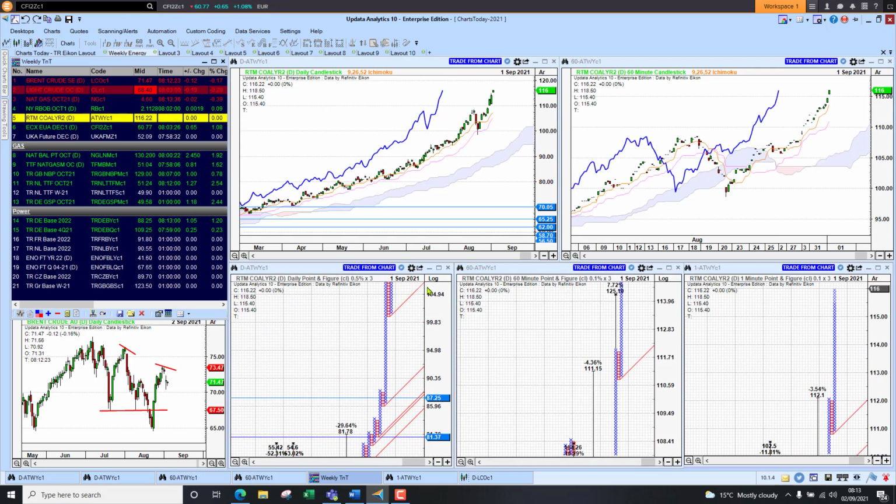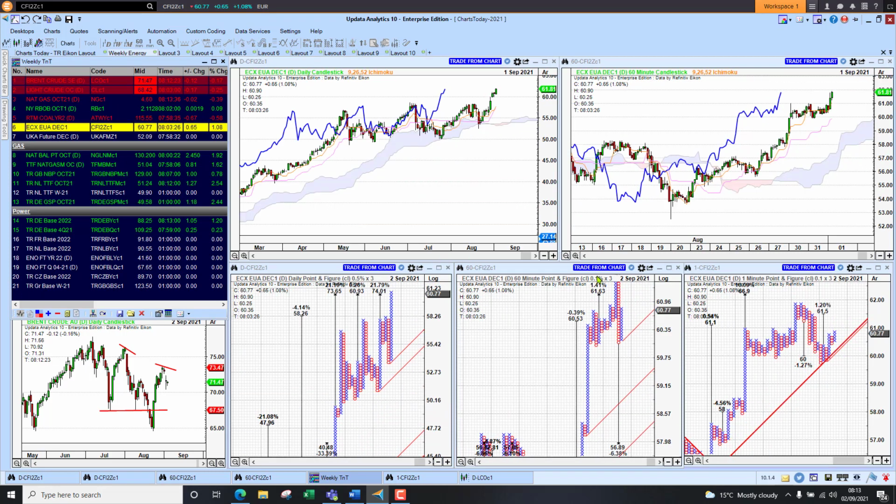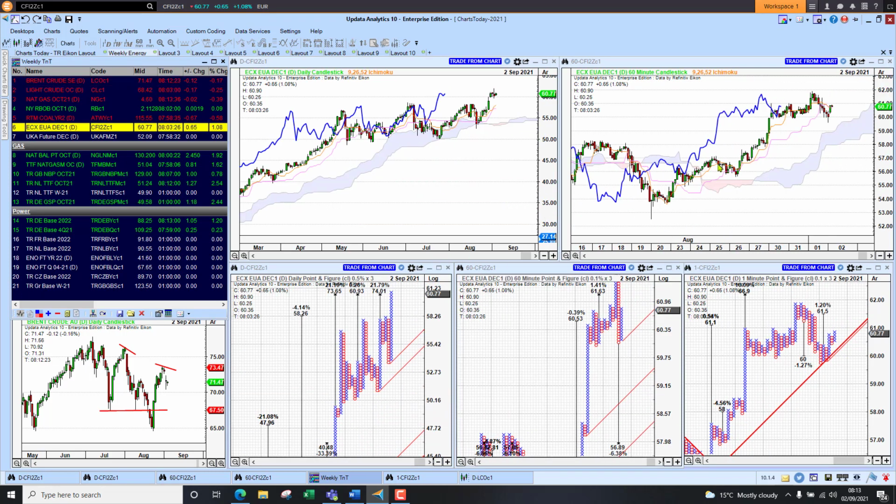Coal is steady yesterday at 116, pushing ever higher. Emissions up 1% this morning at 60 euros. Breaking that 60 euro mark, really quite significant. We hit 62 yesterday, so that's looking pretty strong.